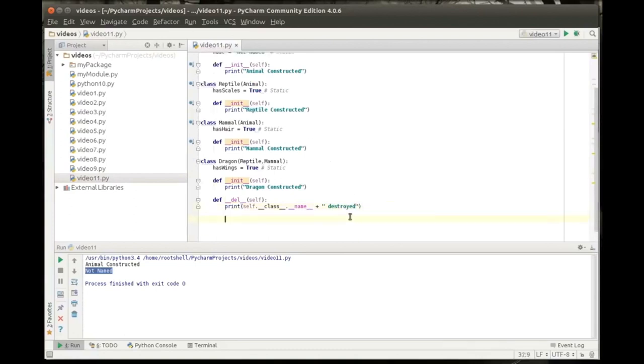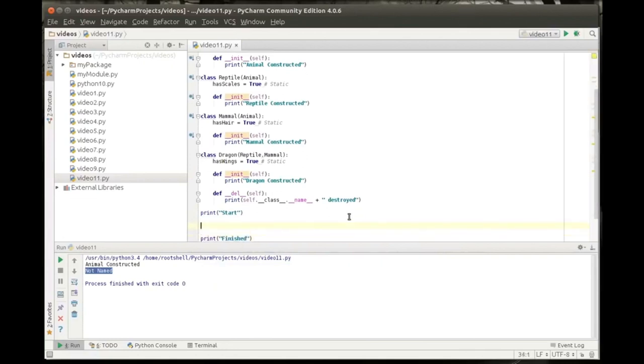That way we can see exactly what's going on. Say print. Oops, yeah, print, that's good. Start, and we're going to print finished. And in between here, we're going to actually do some work.